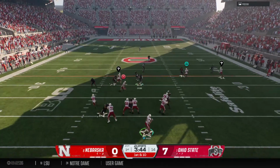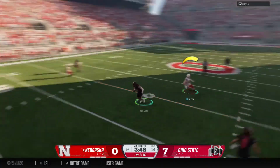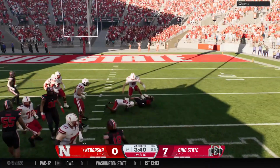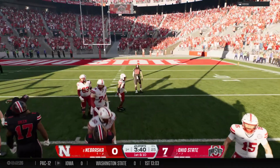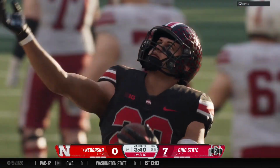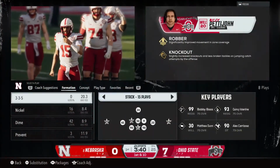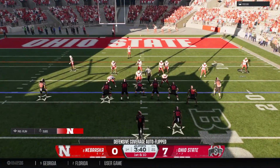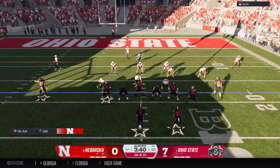On 1st and 10 here, looking to throw the ball. Oh, the pass is picked off. Oh, he's bringing it back. And that's a solid return after the interception. He didn't really seem to feel like he had anybody open. He just puts it up in the air, and the defense says, thank you, we'll take it. Offense back out there trying to get something going.